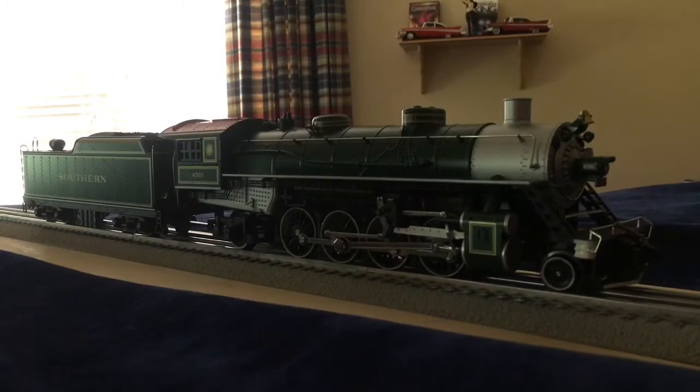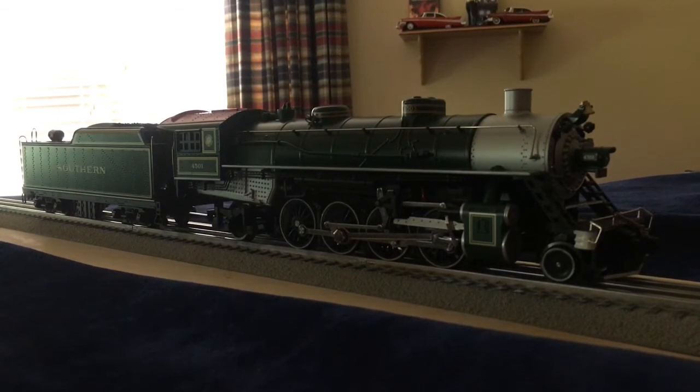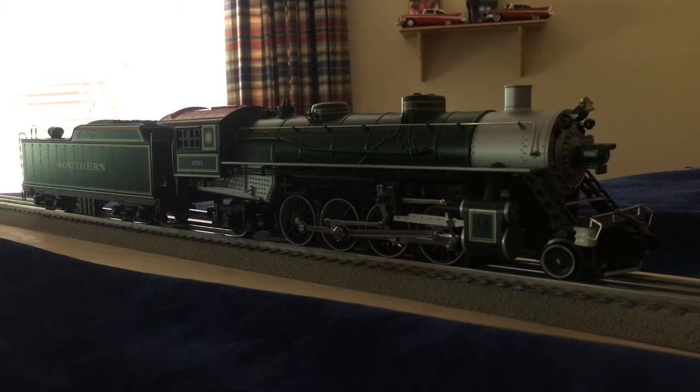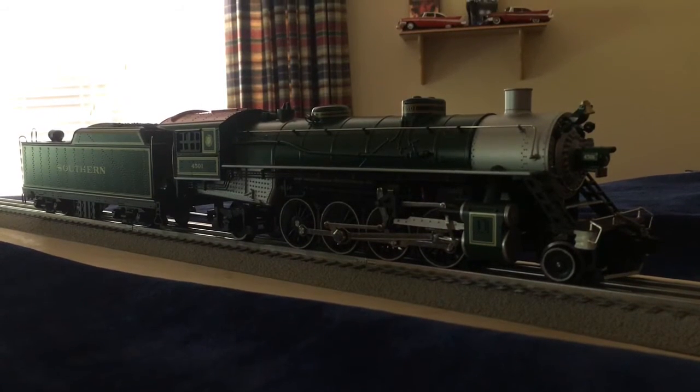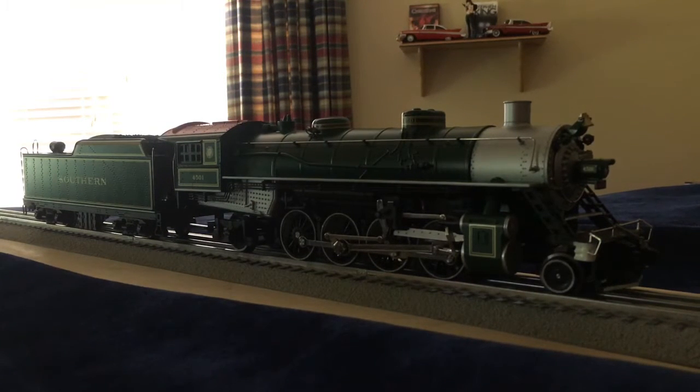Now, the original 4501 did not have this green paint scheme. It was painted in a more regular black appearance. But for the majority of its program, it was painted this way, and personally I prefer this paint scheme because it really makes the engine stand out, and I think makes the engine a lot more beautiful. Not that there's anything wrong with the black paint scheme, but green is a very nice color, and it really does this engine justice and really makes it stand out.